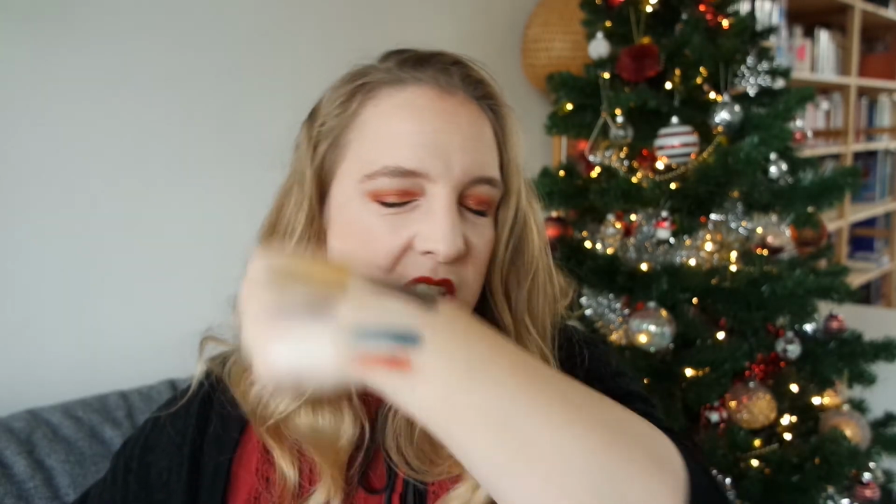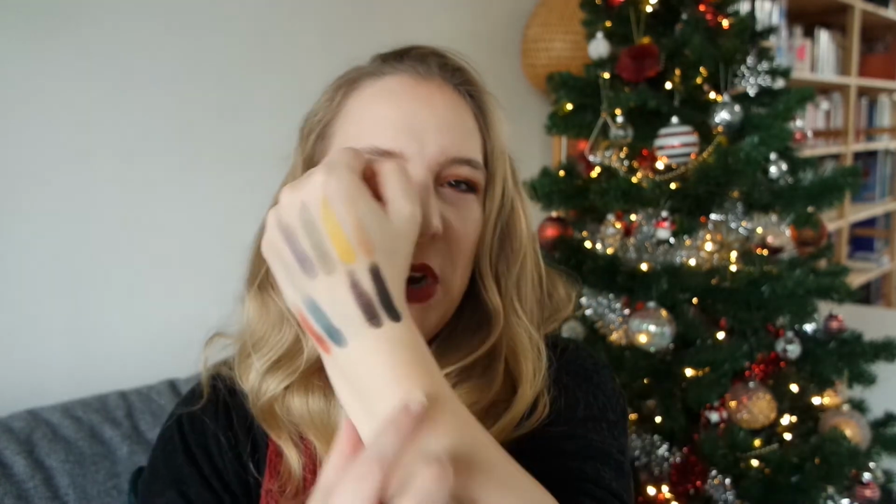So that's why any black eyeshadow in any palette I have is always going to be my least used one. I'm just showing you this as an example. This is a nice black eyeshadow. It's not the blackest black you will ever find. It is a little bit of a softer black, I would say, but it's a nice black eyeshadow. It's just that I don't use black eyeshadow.